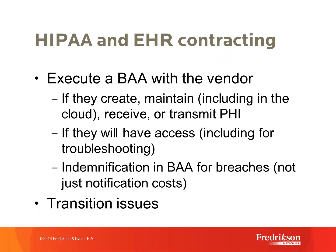But even when both parties are trying their best on this, the transition of records and information can be a problem. And I know Steve will be talking about this. But again, keep in mind that each entity has an obligation to make sure that access to PHI is available for individuals. You have to ensure availability of your health information in general. So if you're not able to get the information and it is out of your control, that can be a major HIPAA issue. So to the extent you can, make sure those transition issues are addressed in the contract language.